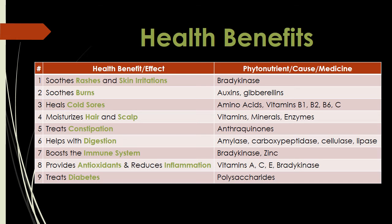Number 2, aloe soothes burns. What's the cause? Well, they have auxins and they have gibberellins. That's right, guys, gibberellins. Benefit number 3, heals cold sores. How nice. So, what's the phytonutrients that's responsible? Well, say hello to amino acids, vitamins B1, B2, B6, and good old vitamin C.